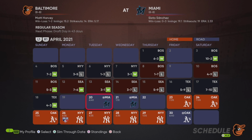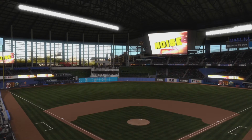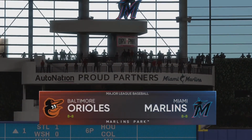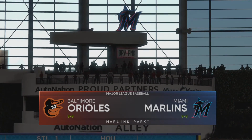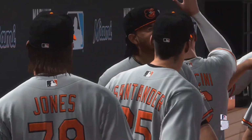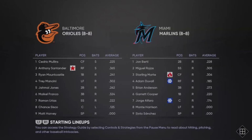So I wanted to go to this Marlins series. Shout out to my good friend Franchise Gaming. He has a Marlins series on his channel. And I was more intrigued by the pitching matchup in the first game. Matt Harvey versus Sixto Sanchez. Both teams here are 8-8, so one of us will go over .500 after this game. The other will go under .500.